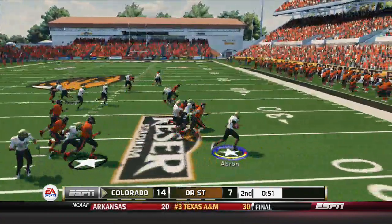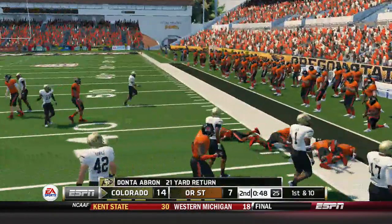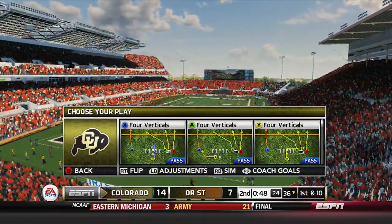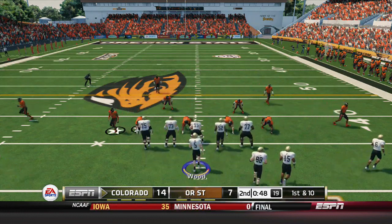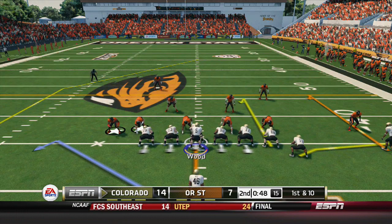From the 15, tries to get around the corner. He's out to the 30, brought down at the 36. I'm sure the quarterback would love to make amends for that last pick. And I don't think this defense will lay down lightly. They're going to try to continue to rattle this guy. Colorado is up 7.